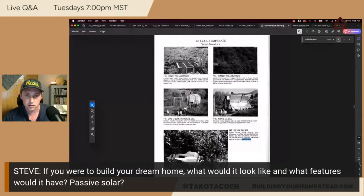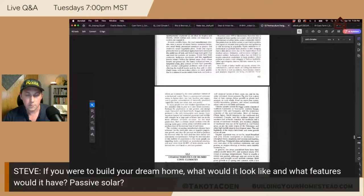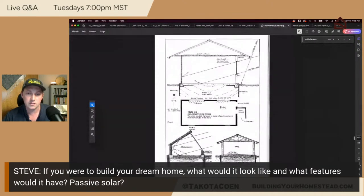There's a great little shot here. Where was it there? There we go. So in general, in cold climates, you want to design your eaves and your windows such that in the summer, the size of your windows and the eave or overhang of your house blocks all of the summer sun, because you don't want that overheating your building. In the wintertime, when the sun is lower in the sky, you want your windows and eaves to allow the maximum amount of solar energy into your building to heat things up. Whether this is a house or a greenhouse or a chicken coop or a workshop, it doesn't matter.